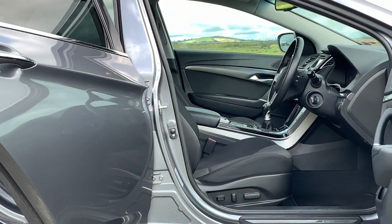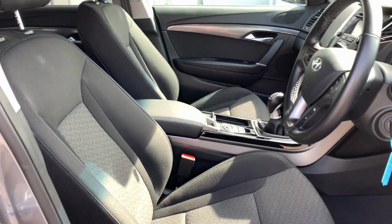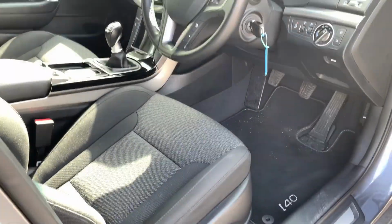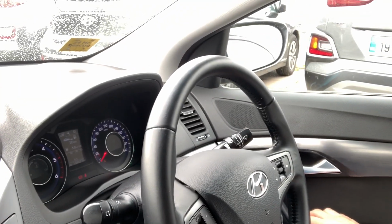Moving up front into the cabin, you have an electric driver's seat with lumbar support as well, and there's nice space in the cabin, and the cabin's actually a lovely place to be at night time with all the blue dials. And in terms of features on the front of the car then, you will have things like electrics for windows and mirrors down through here, and a button which will fold in the wing mirrors automatically.